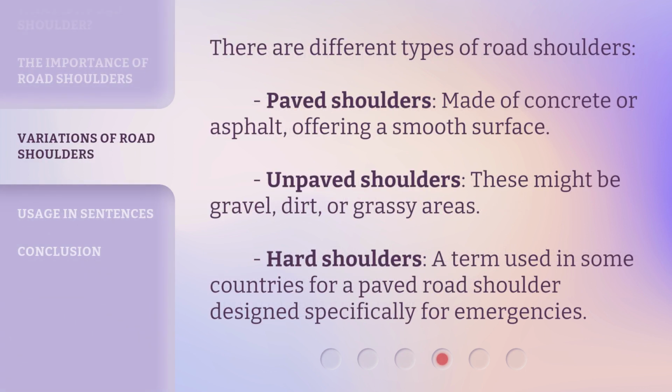There are different types of road shoulders. Paved shoulders, made of concrete or asphalt, offering a smooth surface. Unpaved shoulders: these might be gravel, dirt, or grassy areas. Hard shoulders: a term used in some countries for a paved road shoulder designed specifically for emergencies.